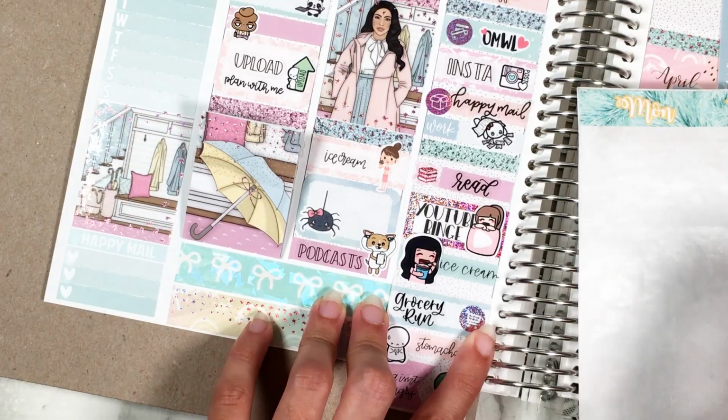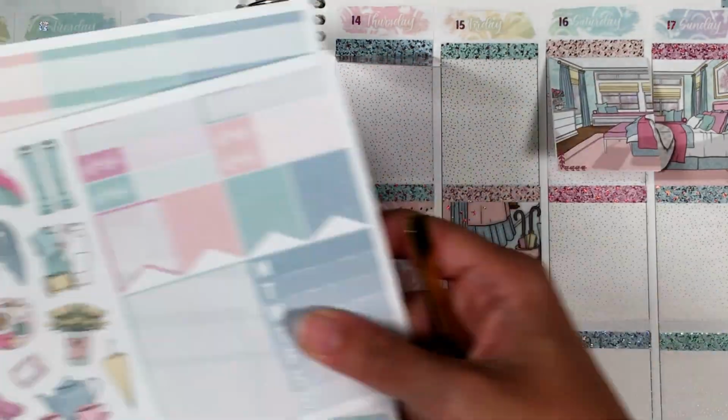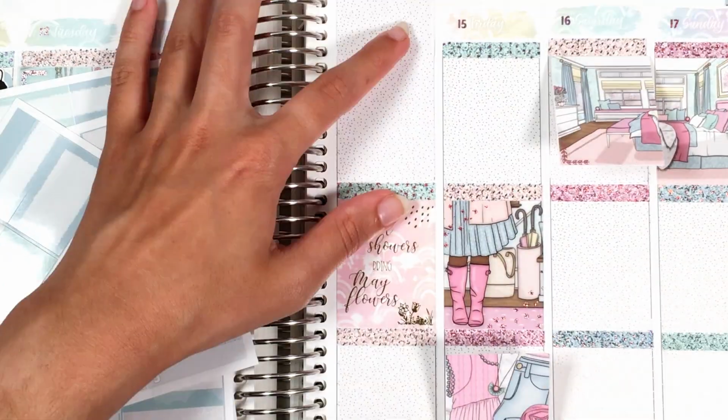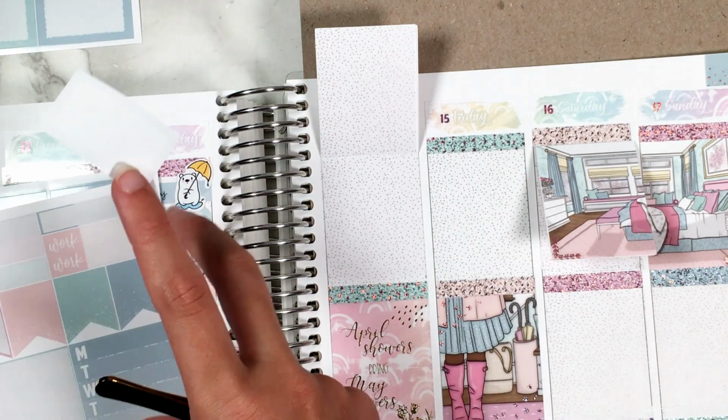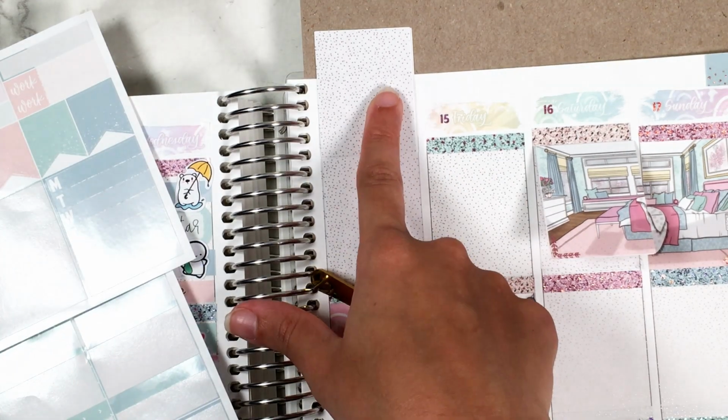I really like using the flags more often. I'm trying to make a point of it when I have them. And that emoji in a onesie, a snake onesie, is from the Coffee Monsters Co. I thought that was kind of cute now that I had the space to mark that.